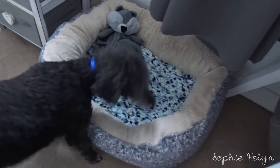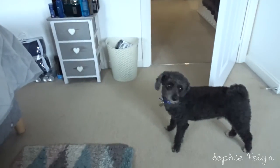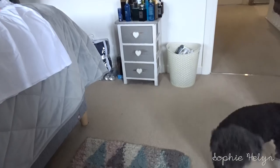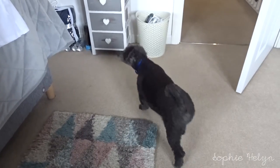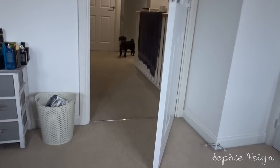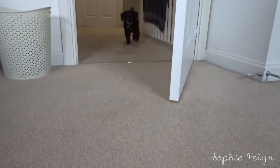Look, come here, Blue. Is this Blue's bed? Yeah. There's your bed and your toy. Blue. Oh, where's Daddy? Blue. I don't think he can see you. Up here. Where are you going, Blue? Come here.